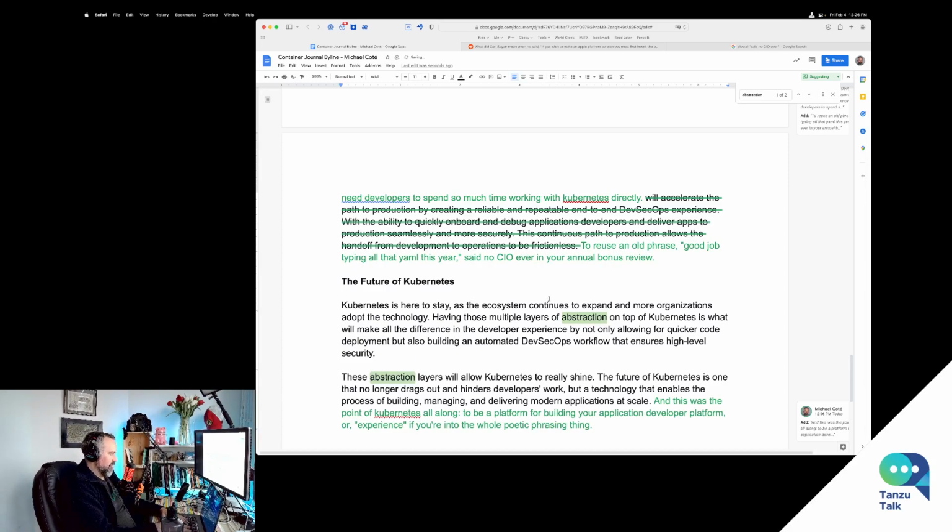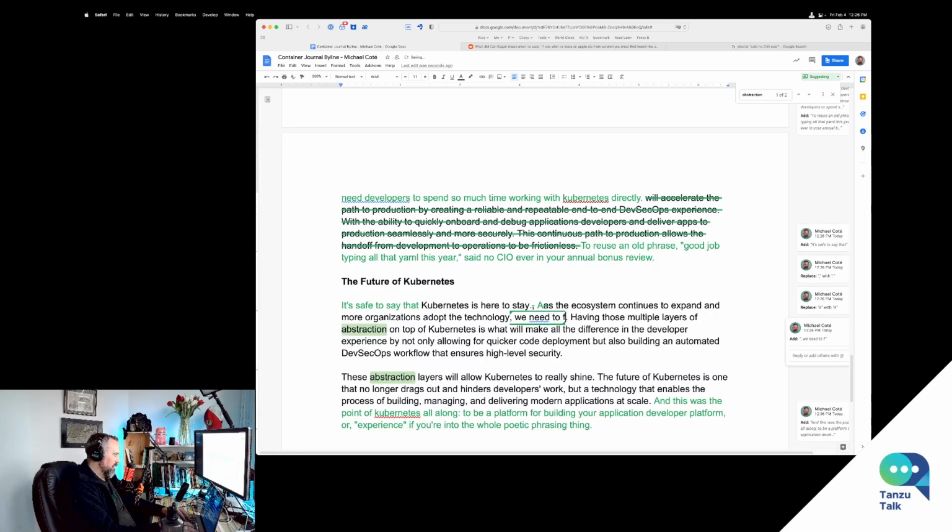As the ecosystem continues to expand and more organizations adopt the tech, it's safe to say, hey, got a little bit of a rhyme there, safe to say that Kubernetes is here to stay. We need a developer platform on top of Kubernetes.